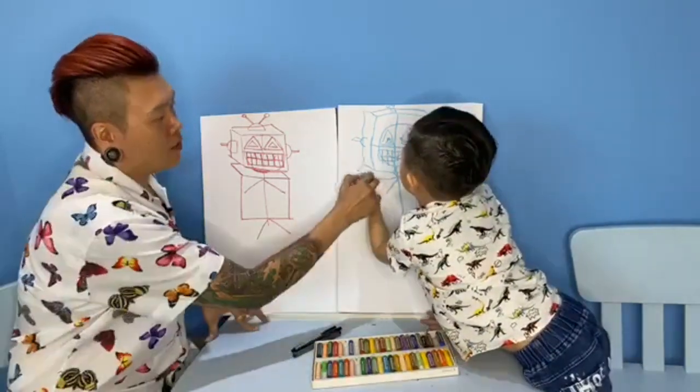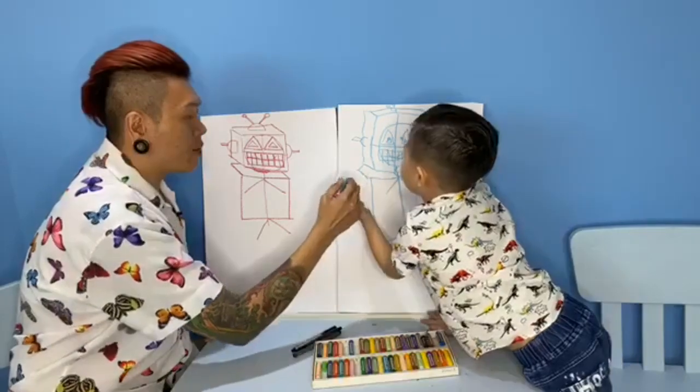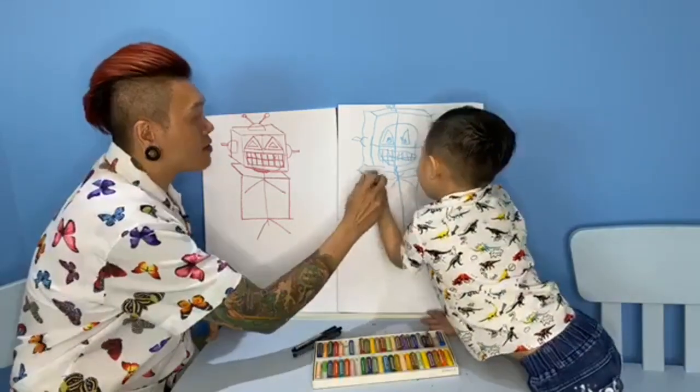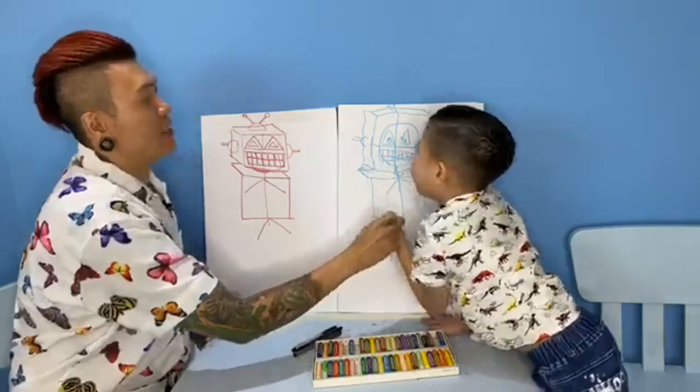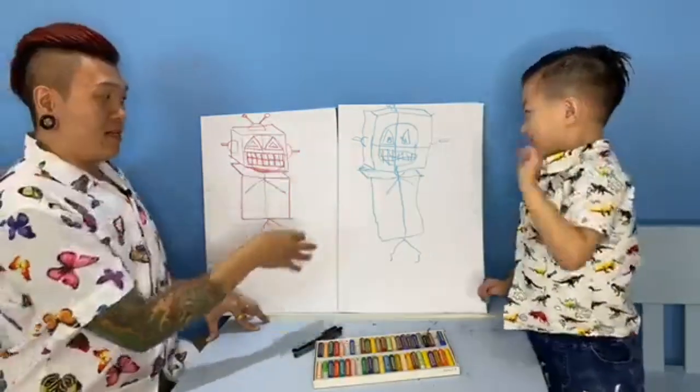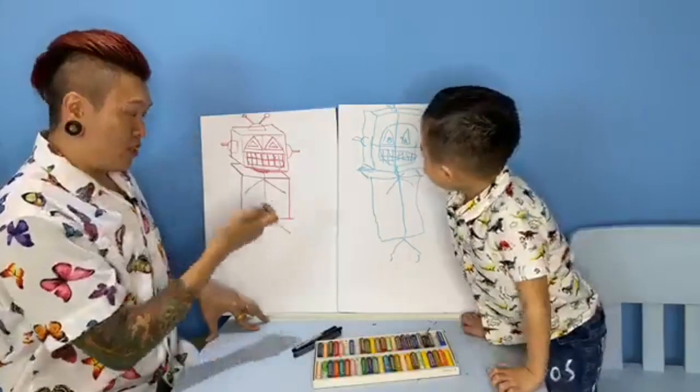Can you do it? No, no. Oh, you're holding the crayon the other way around again. Like this. And like this. Yes. It's okay. This is like the light lines for sketches.